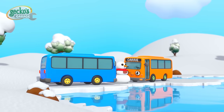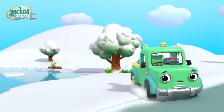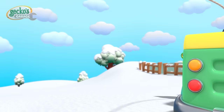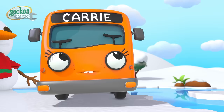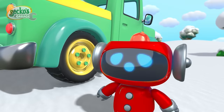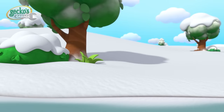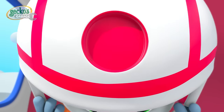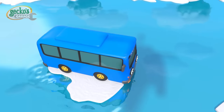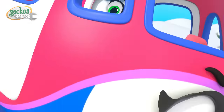Screwdrivers! They're drifting away! Go, go, Tilly Tow Truck! Don't worry, twins. We'll save you. Grab on, Carrie! Yes! Cat, can you try and reach Barry? No problemo. Vamos, Helena. Got you. But push the button, Red.